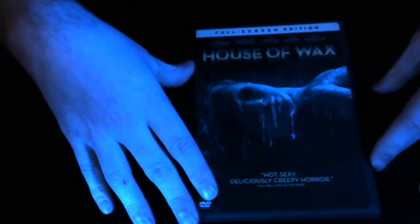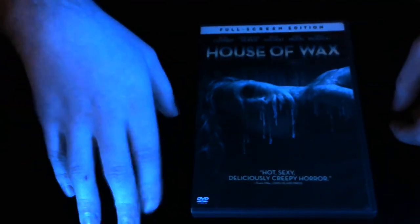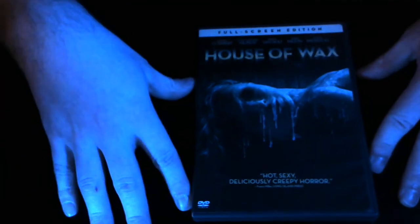If I'm skimming through a lot of this stuff, it's just because there's not a lot worth talking about. This is one of those films that you should just plug into your player and watch. There's not too much I could say. The effects are fine. I like the effects. I like the wax figures. I like the horror elements. I like the gore elements.